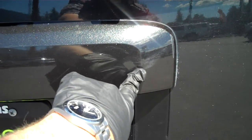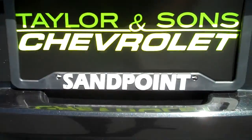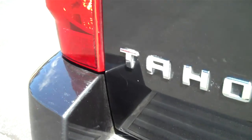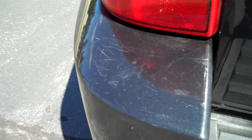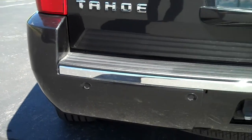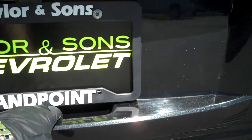Little scuff on the rear hatch itself. And there are a few light scratches. This one's a little bit more significant going down the very bottom rim of the hatch itself. And again on the corner of the rear bumper here. Again, it is a 2012, so pretty much what you'd normally expect.